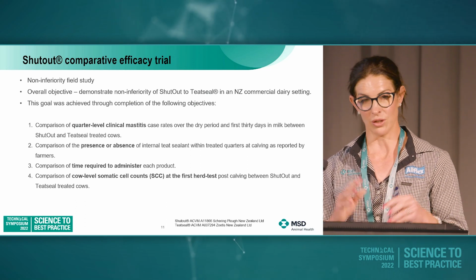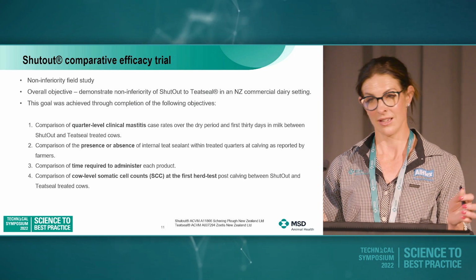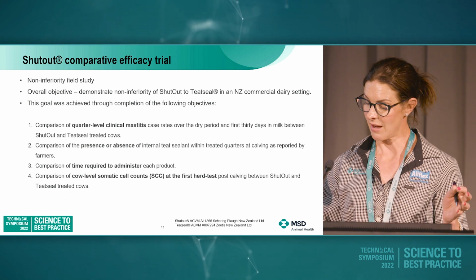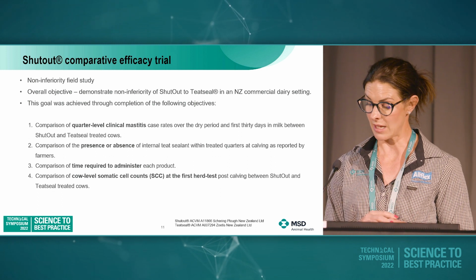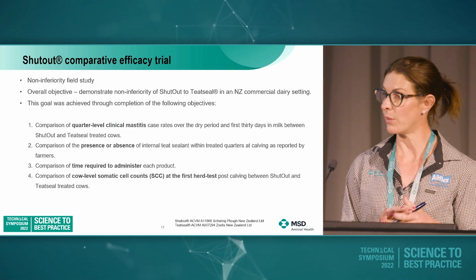And we also looked at the time to administer the product. This was a little bit more tricky. In hindsight, we probably could have done that a little bit better. And we also compared somatic cell counts of the herds at the first herd test post-calving.